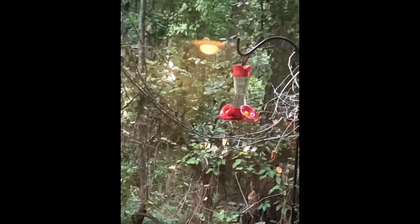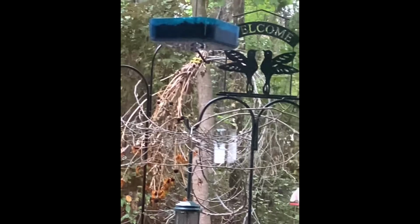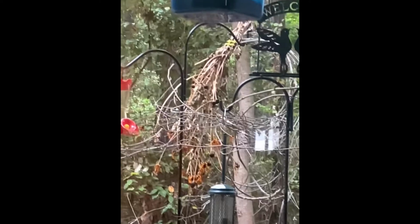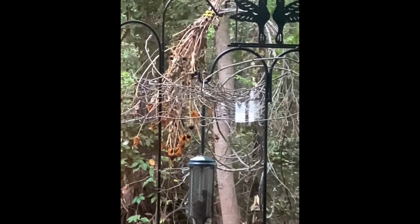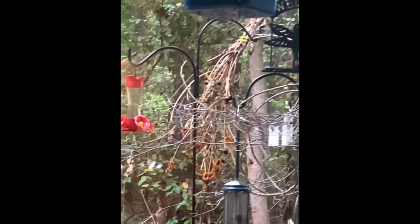Notice though that I've got dried grapevine, other kinds of sticks and vines and things, old drying flowers hanging up here. And that's because it gives the birds other places to roost or to just sit around and either wait or to be trying to eat their food. And that allows me to have the opportunity of seeing so many more birds.